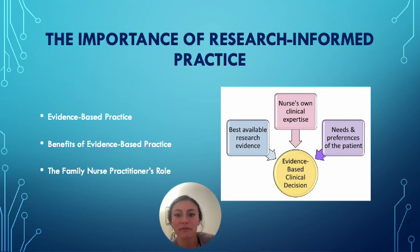Best research evidence refers to the most current and reliable scientific research findings, which provide a foundation for clinical decision-making. Clinical expertise refers to the family nurse practitioner's skills, experience, and knowledge that they have gained through their practice and their training, which they can apply to individual patient scenarios. Patient values refers to the patient's priorities and personal beliefs, which should be considered when the nurse practitioner is making clinical decisions regarding the patient care.